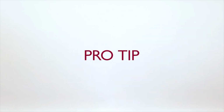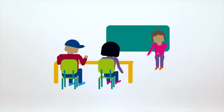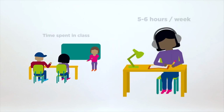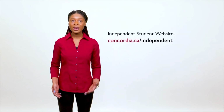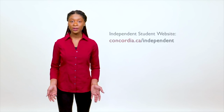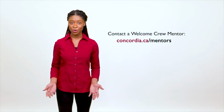Pro tip: when planning out your schedule, keep in mind that to successfully stay on top of university course material and assignments, you'll have to set aside a minimum of 5 to 6 hours of study time per week, in addition to the time you spend in class, for each course you take. There is a step-by-step registration guide available on the independent student website. And if you ever need support navigating the registration system on your Student Center through my.concordia.ca, you can always contact a Welcome Crew mentor for help.